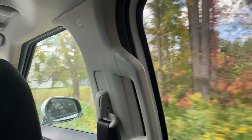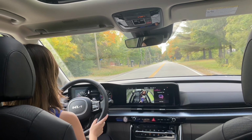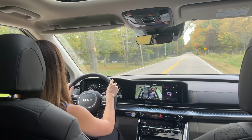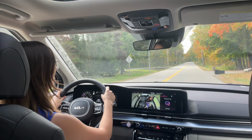What else is there to talk about? The steering wheel, it's also leather wrapped. It's heated for your comfort as well. I love a heated steering wheel, especially in the morning, because even though it's 28 degrees today, we're in that season where it's very cool in the morning and it heats up quite crazy.